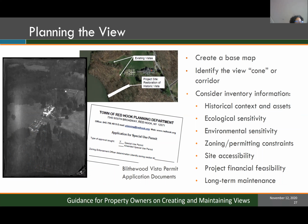Once you've decided your goals and the type of view you want to create, you can begin your planning. These are some images taken from planning the view creation at the Blythewood Historic Property. And so they began by creating a base map. They identified the cone or the corridor of view that they wanted to create. So while there are 2 existing vistas on the property, their plans here were to restore the historic vista from the property to the river.